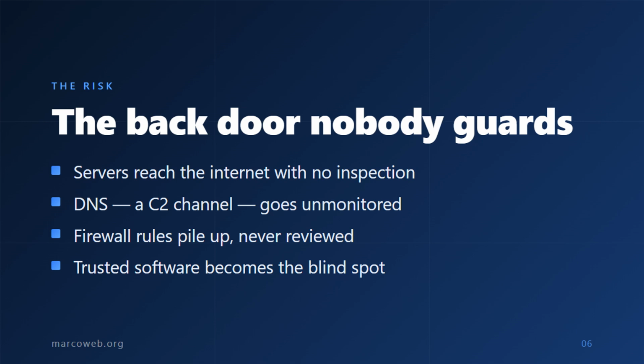Without them, your servers can reach the internet with no inspection at all. DNS, a favorite channel for malware calling home, goes unmonitored. Firewall rules pile up over years, never reviewed, full of broad any-to-any permissions. And trusted software becomes your biggest blind spot.